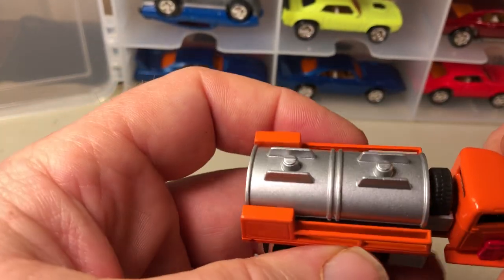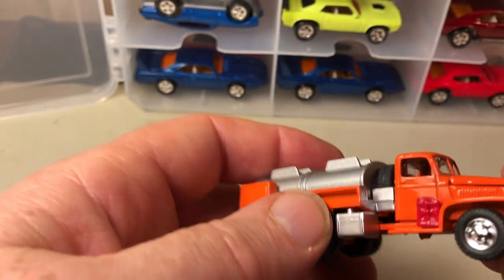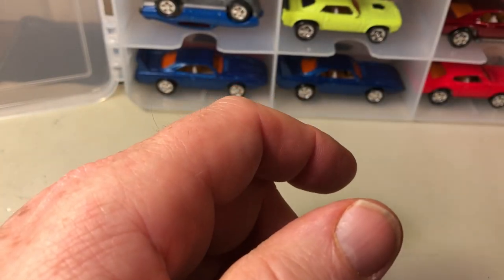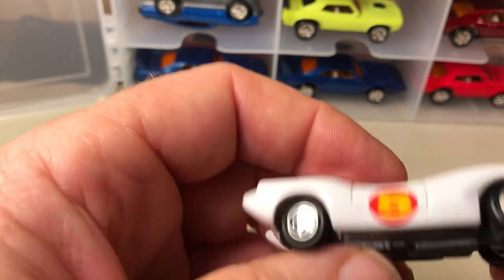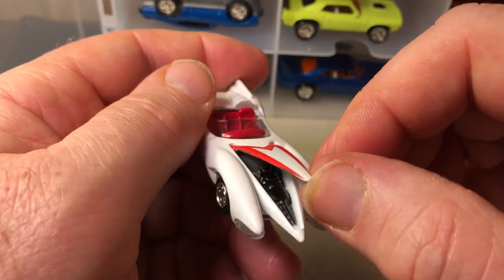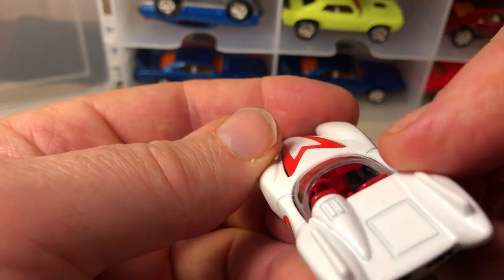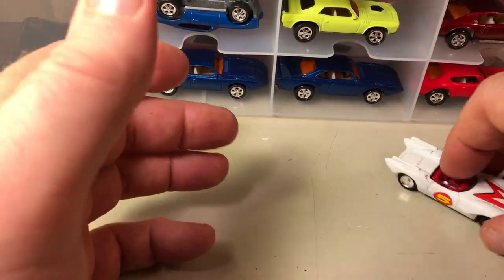This truck came in the lot that I used to get that MFP AMX. And I just kept it because I kind of thought it was neat. '76. Gas. And you gotta have Speed Racer. Used to love that cartoon. And this is kind of cool because it does have an opening hood. So it's the Mach 5. Got a lot of detail in there for the interior, too. And these rubber tires, they roll better than that red one.